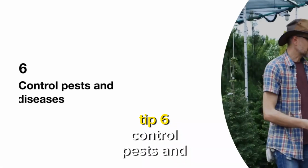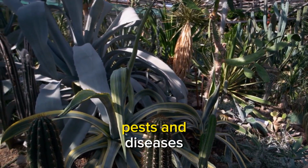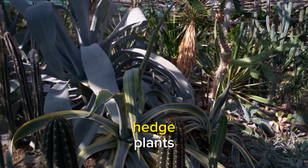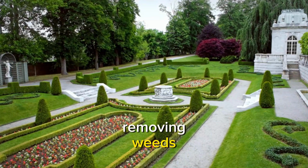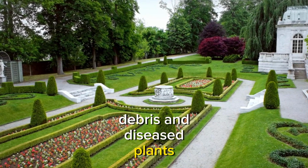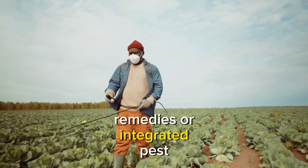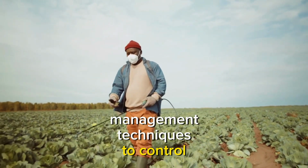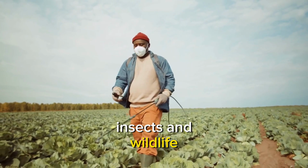Tip 6. Control pests and diseases. Keep an eye out for common pests and diseases that can affect your garden and hedge plants. Practice good garden hygiene by removing weeds, debris, and diseased plants promptly. Consider using natural remedies or integrated pest management techniques to control pests while minimizing harm to beneficial insects and wildlife.